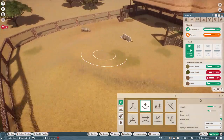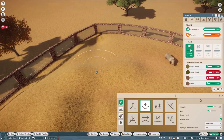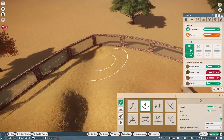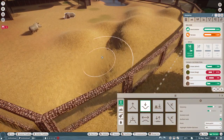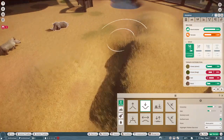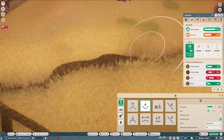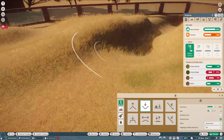Alright, and then what I maybe want to do is create a little stream over here into the mountain, with a little river that might connect almost, not fully, to this. So yeah, that's looking good.